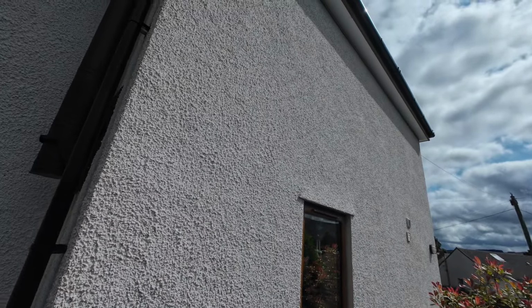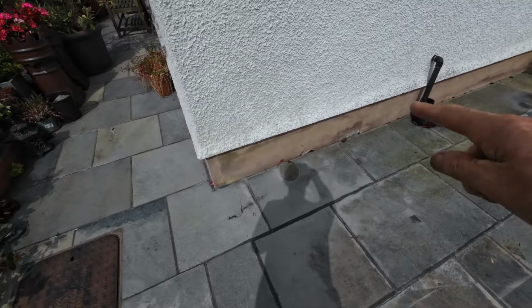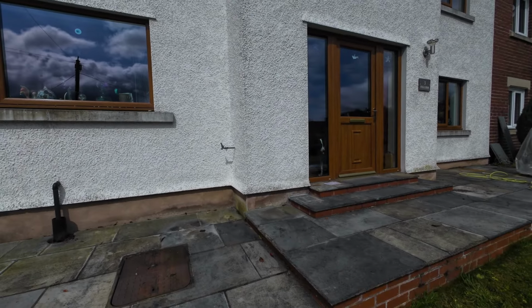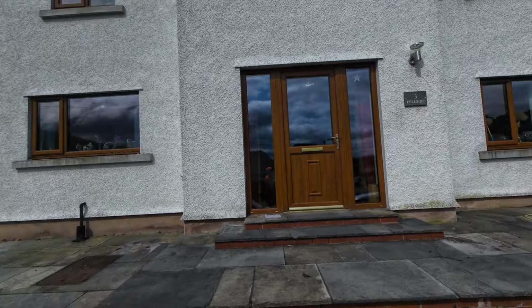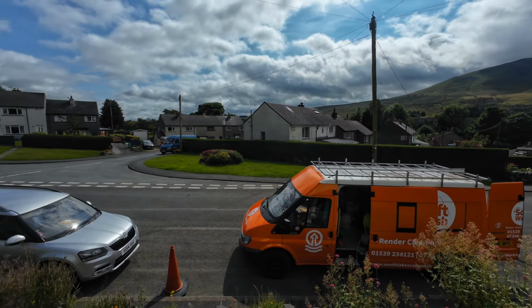So that's the gable, and they've asked us back to now clean the front. So this is what we're cleaning today. So again, a bit of algae down the bottom. Oh, dog's there. And we've actually just been to this property here to clean the back of that one.